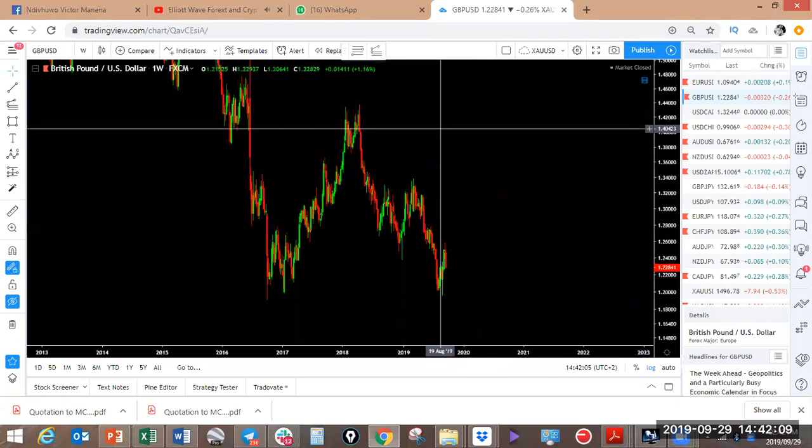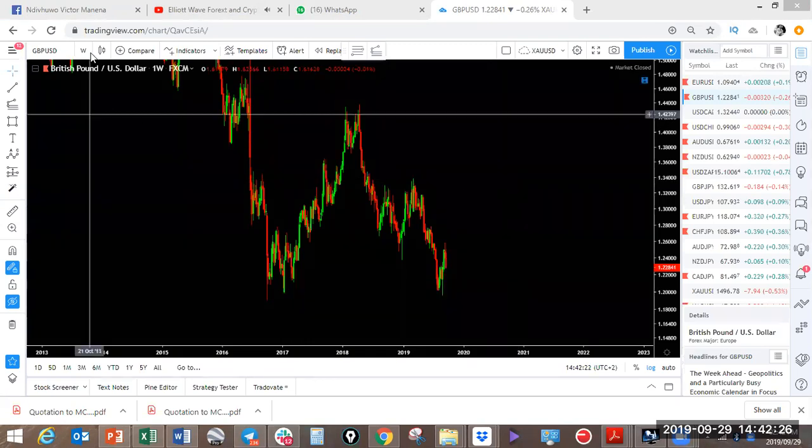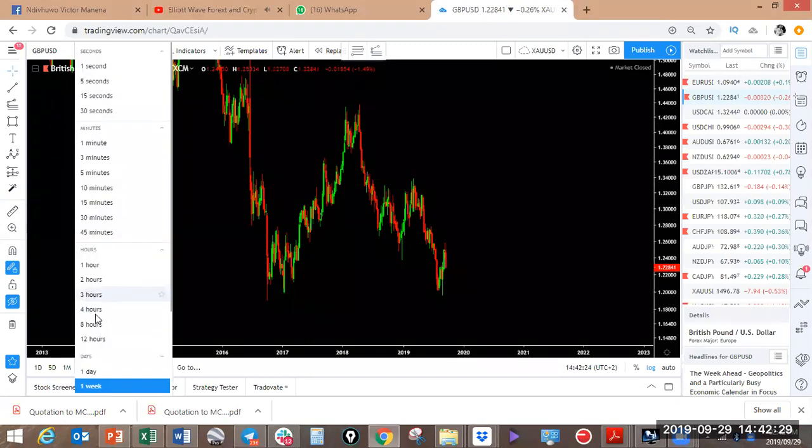Now, when we got this impulsive move at this area, I thought this was going to be the reversal that we're looking for here. But now, if this is a correction here, the pound pairs should come now to the downside. So let's have a look what happens in the next session. If we're going to get this one here, it's going to be like this.